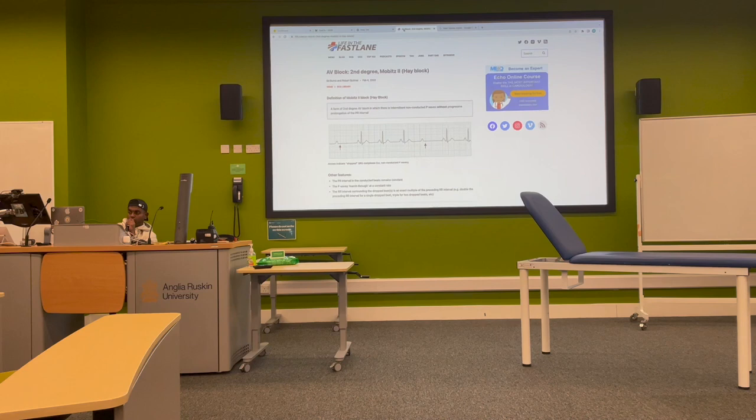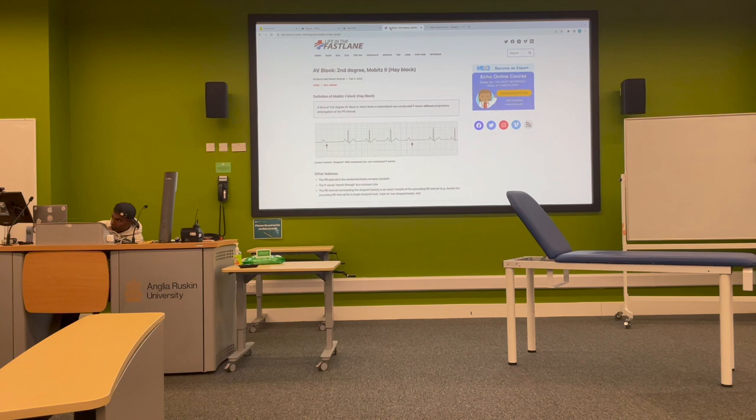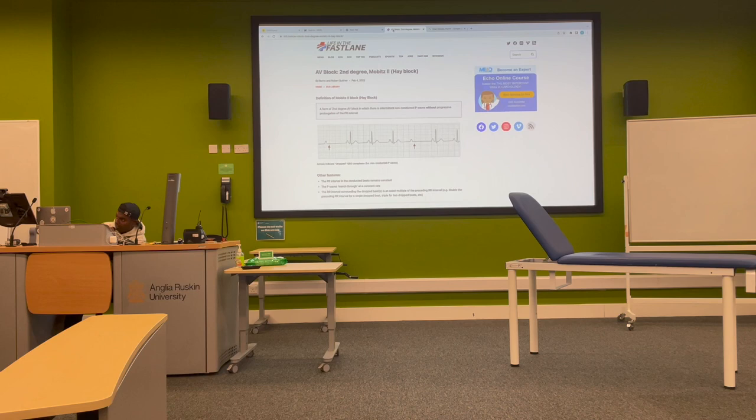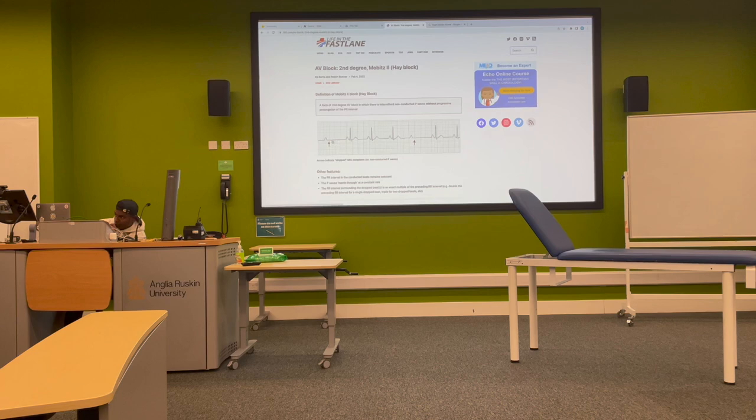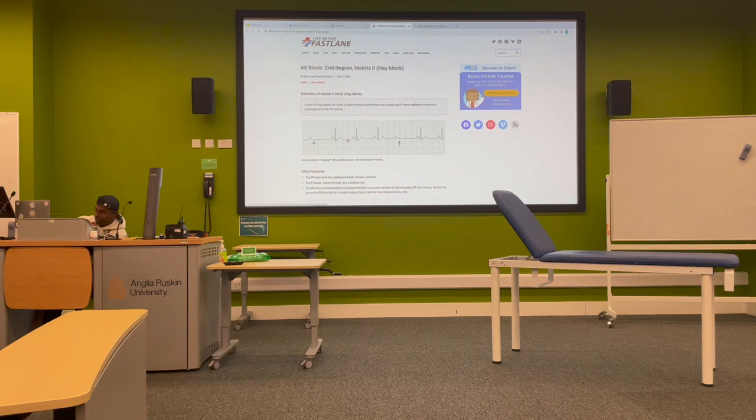Okay, yes. I'm going to read it off the definition so I don't give you any misinformation. A form of second degree AV block in which there is intermittent non-conducted P waves without progressive prolongation of the PR interval. So if some P's do not get through. There's a P there, right? P there, missing. So some don't get through, but without progressive prolongation.